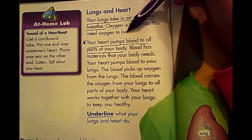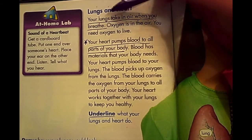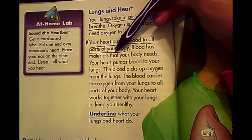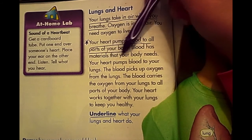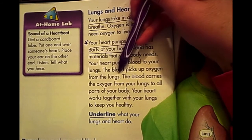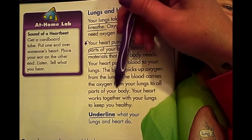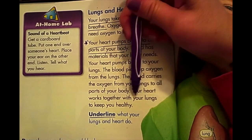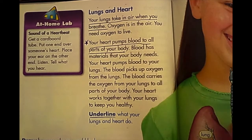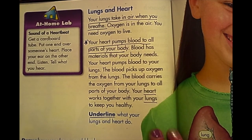So that was mostly about our lungs. Now let's focus on what we are going to be reading here. It says, your heart pumps blood to all of your body. Blood has materials that your body needs. Your heart pumps blood to your lungs. The blood picks up oxygen from the lungs. The blood carries the oxygen from your lungs to all parts of your body. Your heart works together with your lungs to keep you healthy. Okay, remember I told you heart and lungs, those are our best friends, and so they work together. Okay?